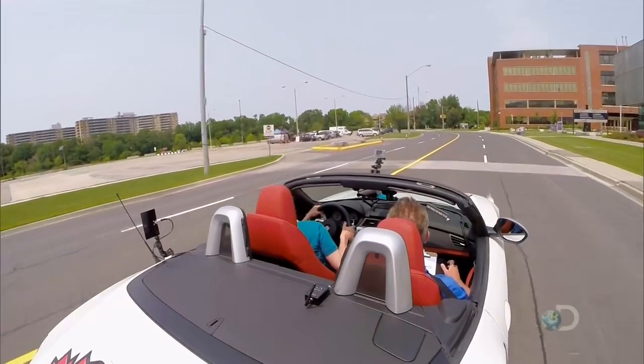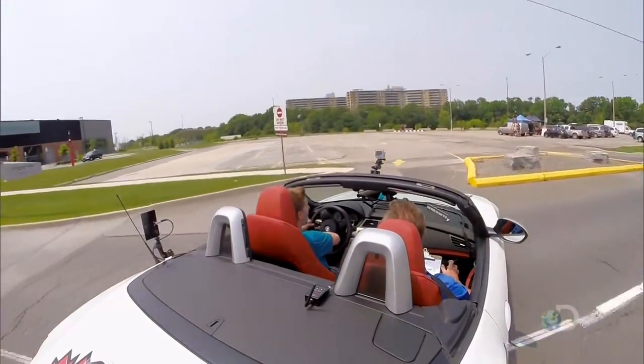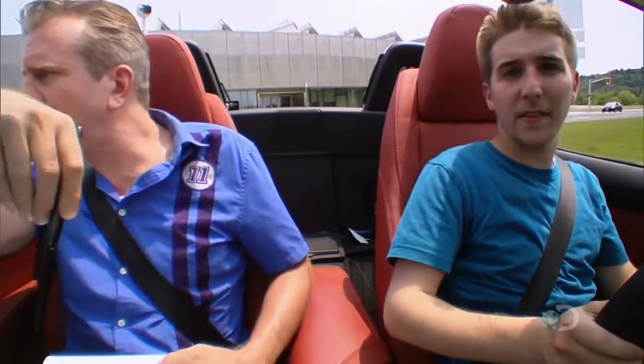Shalom enters the parking lot by driving into the first opening he sees. Did you just go through the do not enter? Yeah, I was confused at the parking lot.